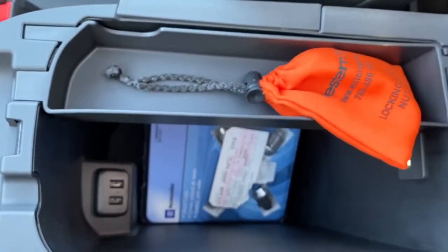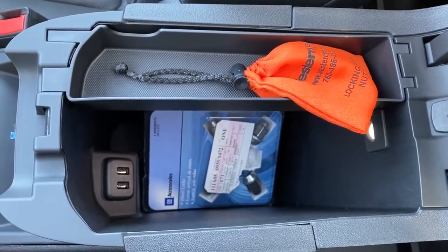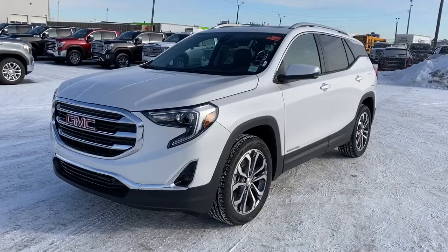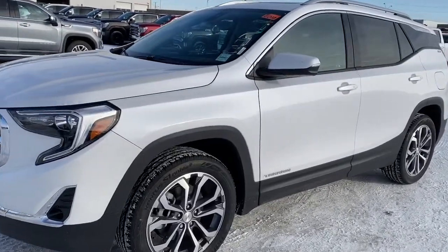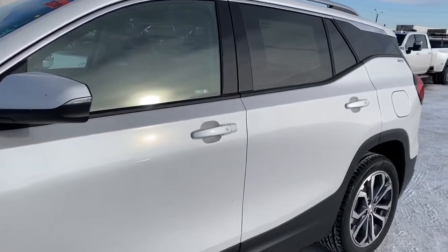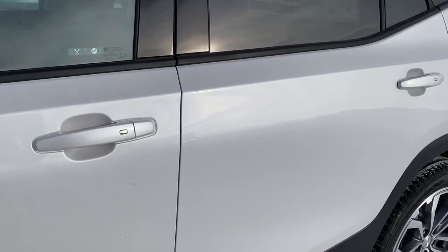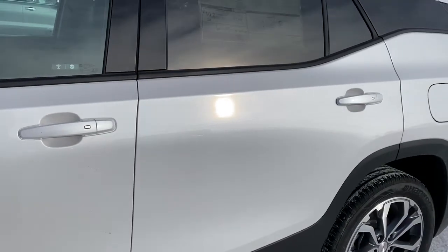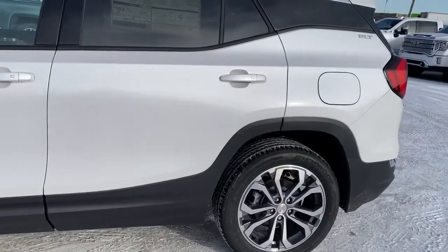Inside the center console, we have 2 USB plug-ins, a light, and it's quite deep and spacious. At the front of the Terrain, we've got fog lights, 19-inch wheels, a 2-liter turbo engine. Our side mirrors have our side blind zone alert. The door handles have intelligent access, so as long as you've got the key fob on you, you simply push those silver buttons and it will either lock or unlock the doors for you.